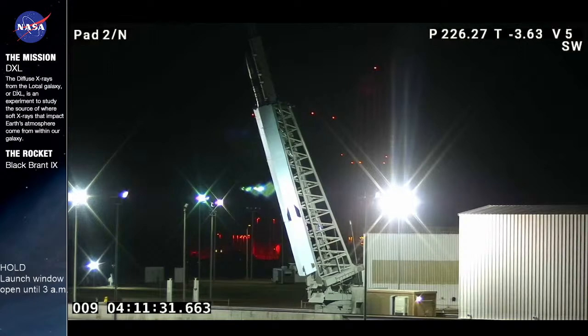And the attitude control system, or as we call it, the ACS, allows us to point the payload during the flight, once it gets up near apogee. Right now, weather conditions are really good here for Wallops.